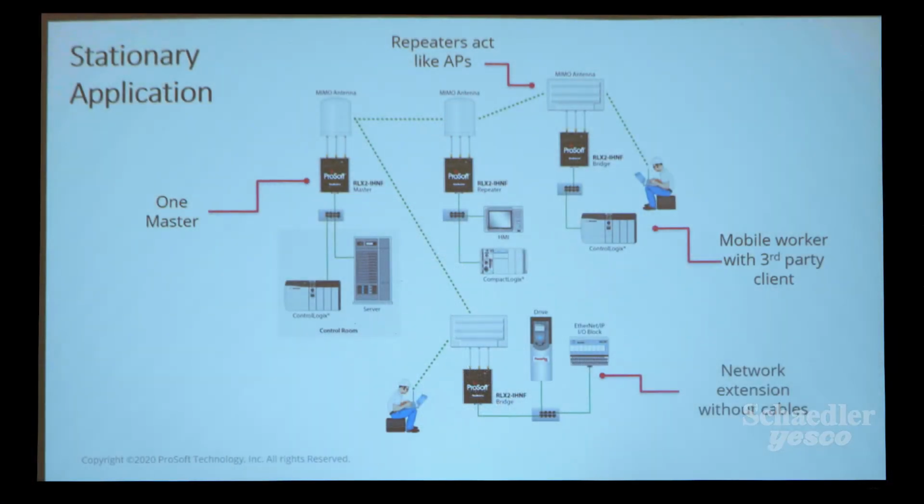So, but the big thing is you can do CIP safety over wireless, right? And a lot of other radios can't do that. And I'm going to explain that in a minute. So here's a typical stationary application. Maybe it's a tank farm.